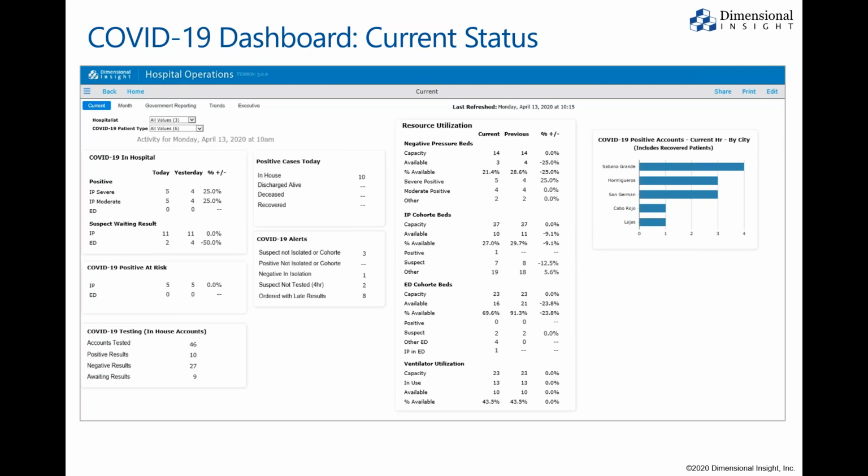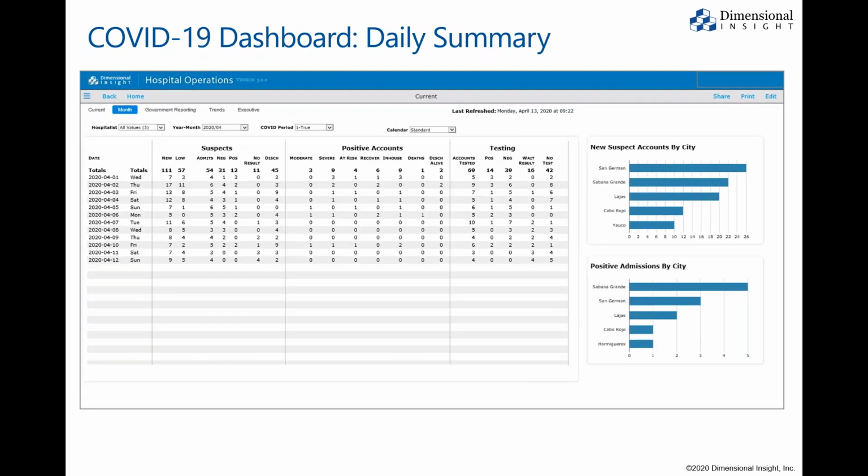The next section to the right on the current dashboard shows resource utilization. And this includes the negative pressure beds, the IP cohort beds, the ED cohort beds, and the current status of their available ventilators. And we're using the EMR orders to track ventilator usage. And then the final chart on the right shows the COVID-19 positive cases that are currently in the hospital by the patient's city. So they know where the positive cases are coming from. Next slide, please, George.